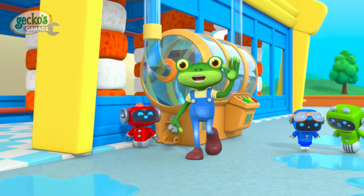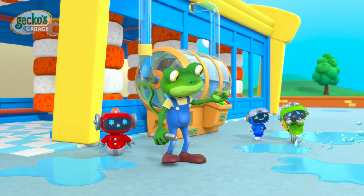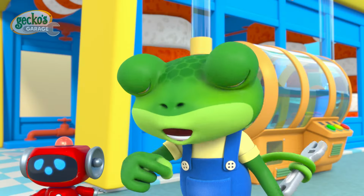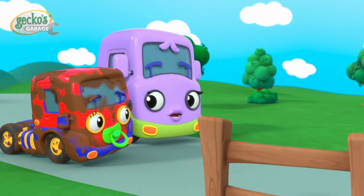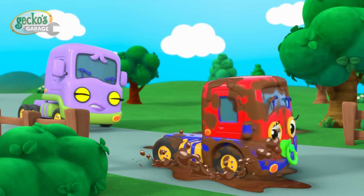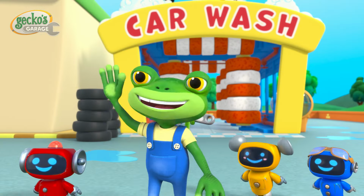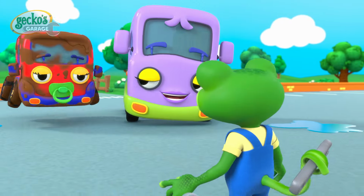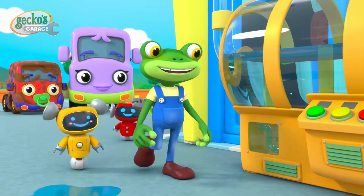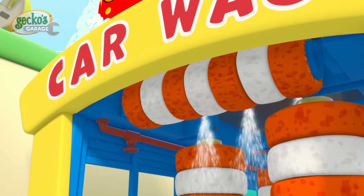Hello, everyone! Welcome back to Gecko's Garage! It's very muddy today, so we're getting our car wash ready. Look! Here comes Baby Truck to get all cleaned up. Hello, Baby Truck. Let me guess what you're here for. Splish, splash, and splosh! Activate Gecko's Car Wash!